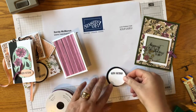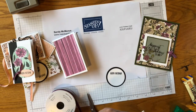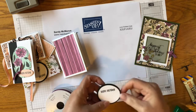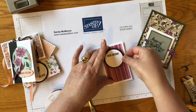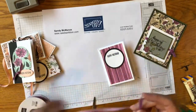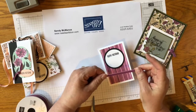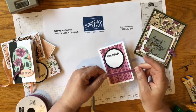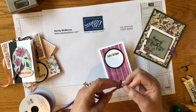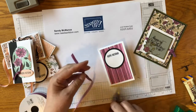Get that glued on. And I'm going to pop that up with a few dimensionals. I have an idea. Again, I didn't really plan this very much. Go down. Yeah, we'll go up here. And since this is the Rich Razzleberry, here's the Rich Razzleberry velvet ribbon. I know that if you tie this in a bow, it gets really, really fat. That's fine if it gets fat, but there's no way in heck you could ever mail it then. So we'll just keep this to a simple knot.